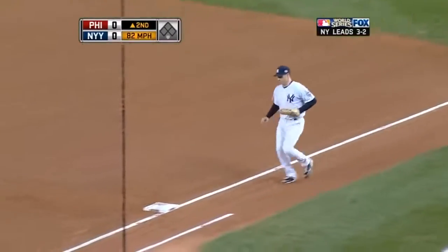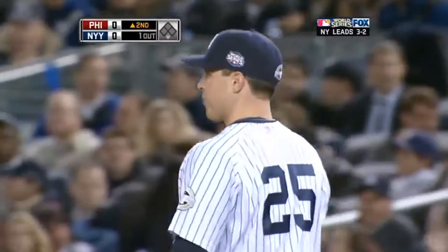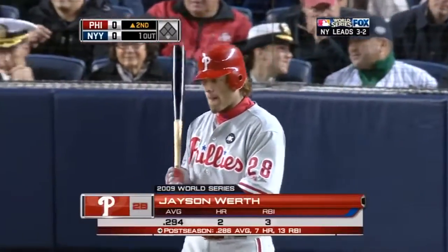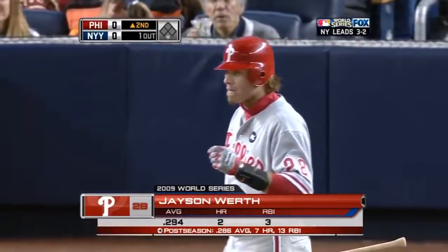2-0 count to Howard. Grounded to Teixeira, fair ball, and he will get there for the first out of the inning. Good start for the second. Pettitte with the ground ball and the first out in the inning. Phillies right fielder Jayson Werth stepping to the plate now with 1 out, no runners on base, top of the second.